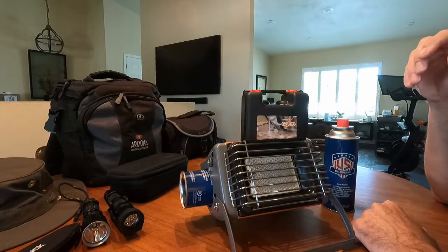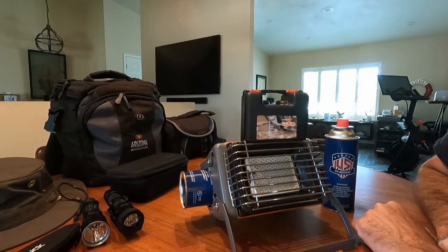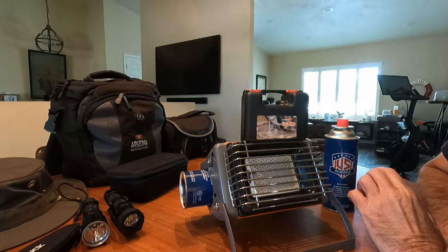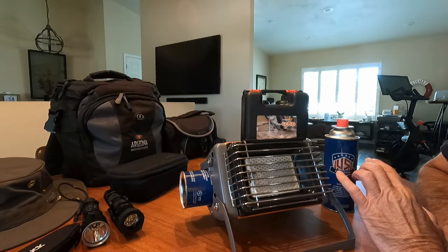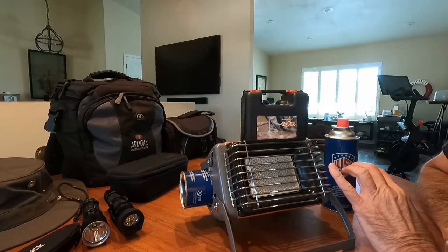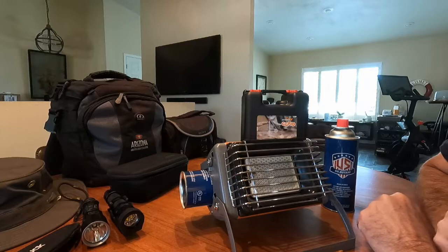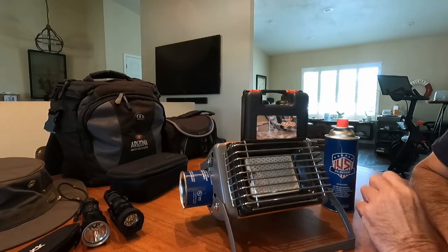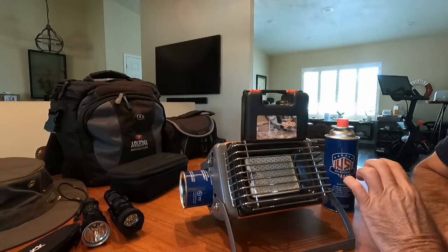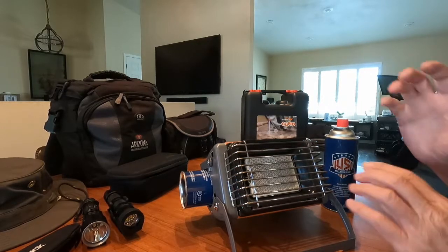It isn't, though, large enough to really warm up the back of the ambulance, the box where I might be sleeping or doing other things. For that, I would use a larger heater. Some people have used this in a tent. I wouldn't recommend it if you're sleeping. Maybe early in the morning when you wake up, you might want to turn it on just to break the chill and warm up the inside of the tent, but definitely not while you're sleeping because it is a gas heater.